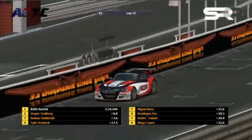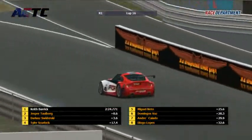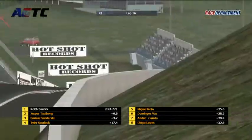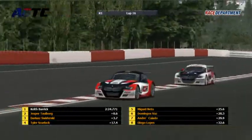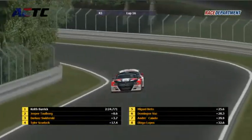As Barrett goes wide at the final chicane. Thanks for that, Danny. Barrett goes wide at the final chicane, and Torborg's obviously able to gain a little bit through there. 0.6 of a second the gap is now. Oh, it's sideways. Oh, and Keith out sideways. Here comes Torborg.